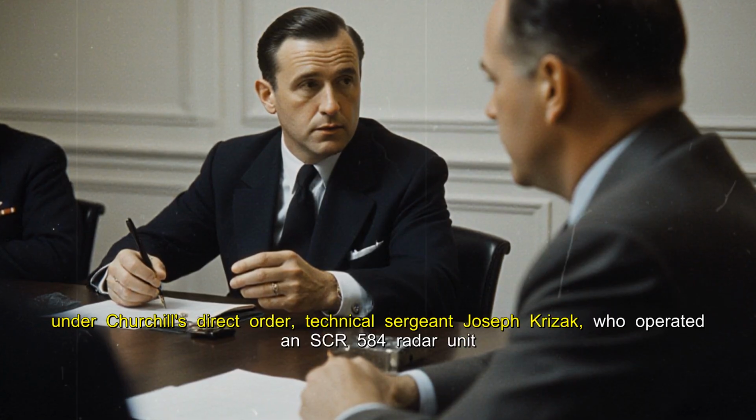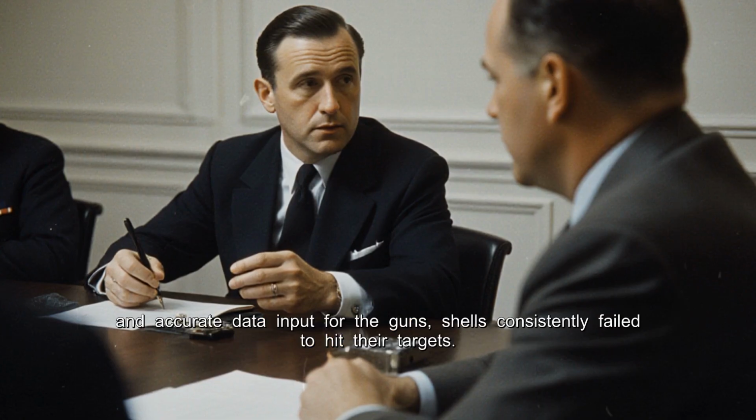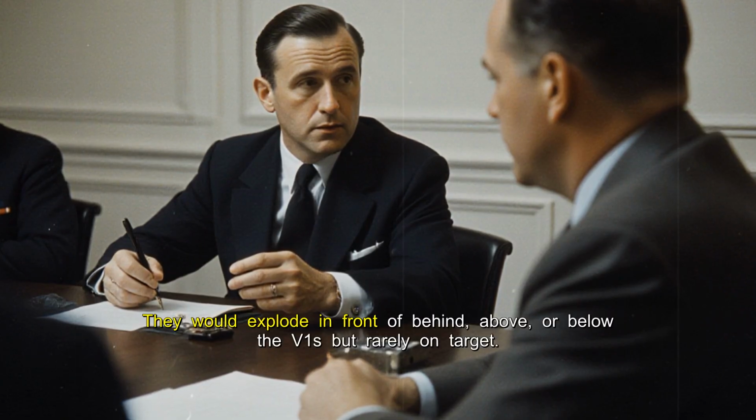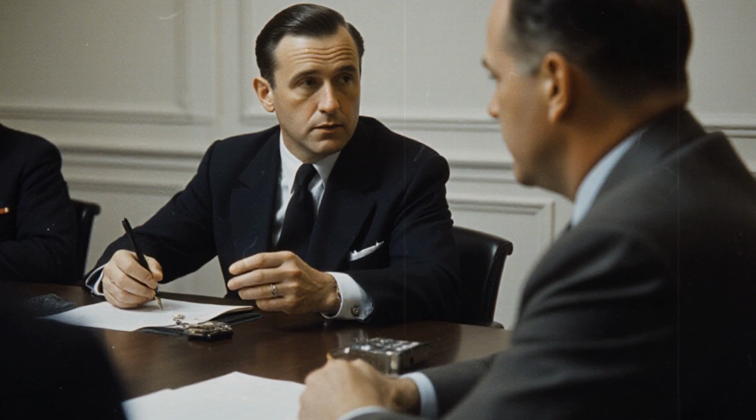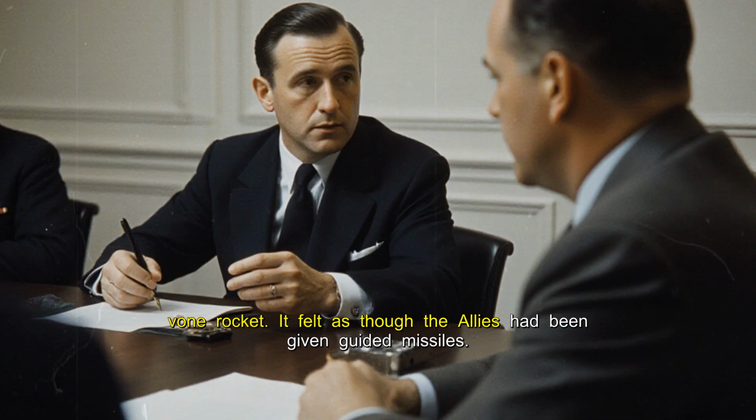Technical Sergeant Joseph Krizak, who operated an SCR-584 radar unit, noted the immediate impact of these new fuses. Prior to their deployment, despite precise tracking and accurate data input for the guns, shells consistently failed to hit their targets. They would explode in front of, behind, above, or below the V-1s, but rarely on target. However, once proximity fuses were used, every shell burst meant a destroyed V-1 rocket. It felt as though the Allies had been given guided missiles.